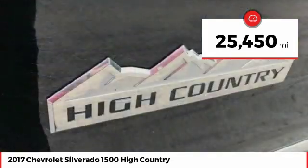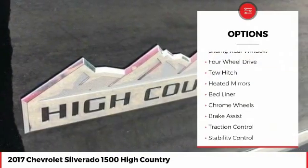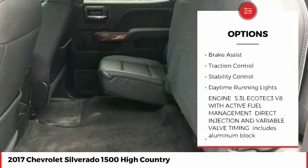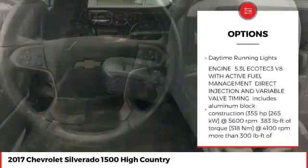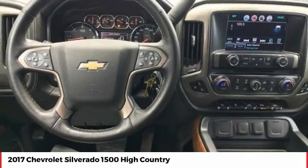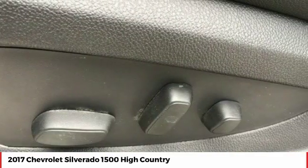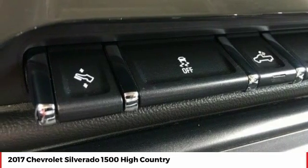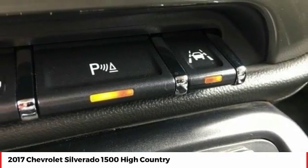Here are some of this vehicle's great options: sliding rear window, four-wheel drive, tow hitch, heated mirrors, bed liner, chrome wheels, brake assist, traction control, stability control, daytime running lights. This vehicle offers reliability and good looks at a great price. So come in and take a test drive today.